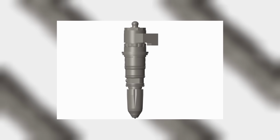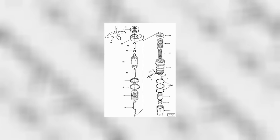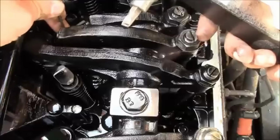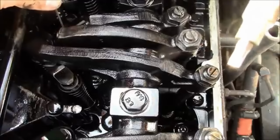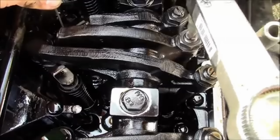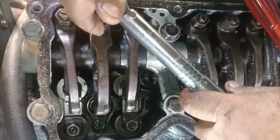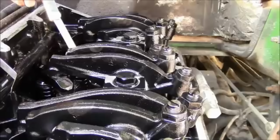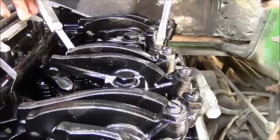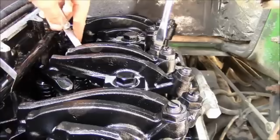Then there was tappet wear. The STC tappet, with its internal cavity and spring, was more complex than standard lifters. Over time, repeated heat cycles could weaken the spring or cause the check valve to stick, especially if oil quality was poor. Unlike a regular tappet, which might fail with obvious noise or lash issues, the STC tappet could fail quietly, often causing subtle power loss, rough idle, or fuel economy dips that were difficult to diagnose.